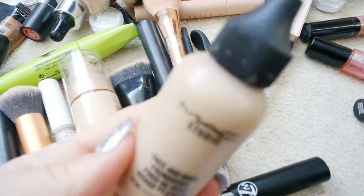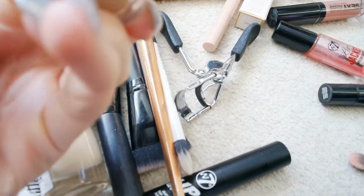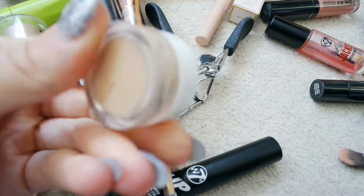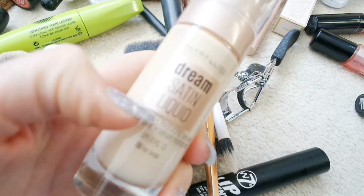So foundations that I'm going for, because I'm going to tan, I'm going to take this for face and body. This is the MAC Studio one, which MAC's always fabulous. I'm also going to take some of this one, which is my sister's colouring, because when she has a tan, she has a darker foundation, so I'm going to borrow that and then probably mix it in with my Dream Satin Liquid foundation to make my colour.